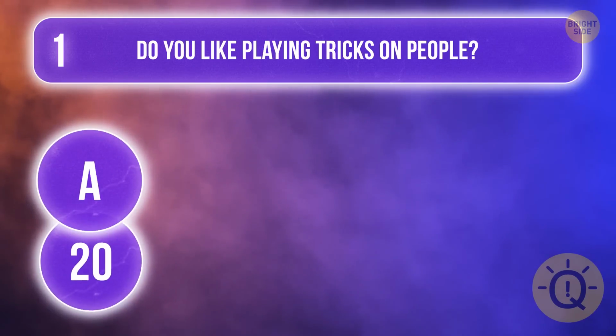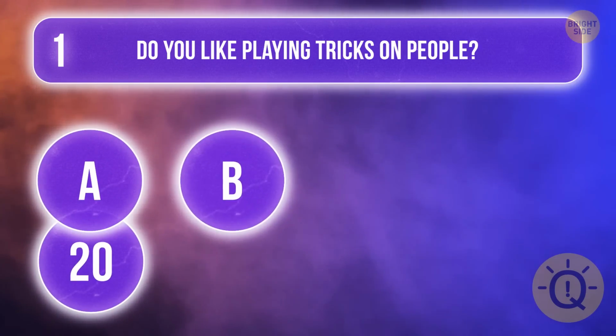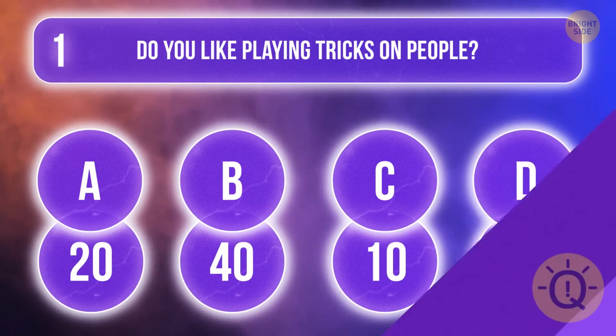If you picked option A, you just earned 20 points. If you went with B, add 40 points to your basket. Those who chose C earned 10 points, and D is worth 30 points.